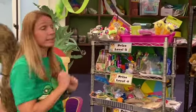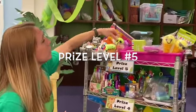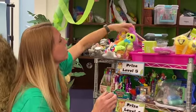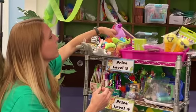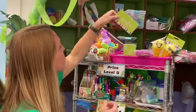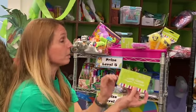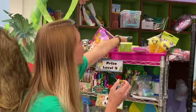Moving on up to prize level five, we have all of our stuffed animals. We have these really cute, cool cats, which are fun. And this year, something new, we have some llamas. So if you want a little llama friend, you can do that. We also have these really cool indoor travel games. This one's a magnetic travel game. We have a Boggle game that you can choose.